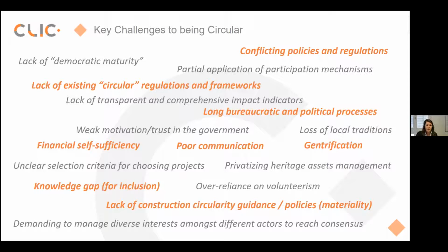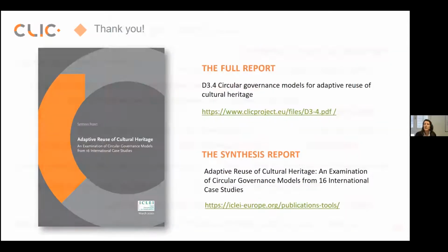We summarized all of the challenges and some of the responses to them in our deliverable paper, which you can find on the CLIC website. We also published a synthesis report, which is a shorter read and lacks the analysis and all of the juicy details, but it does have nice pictures. So you can go check out that one too on our own website.